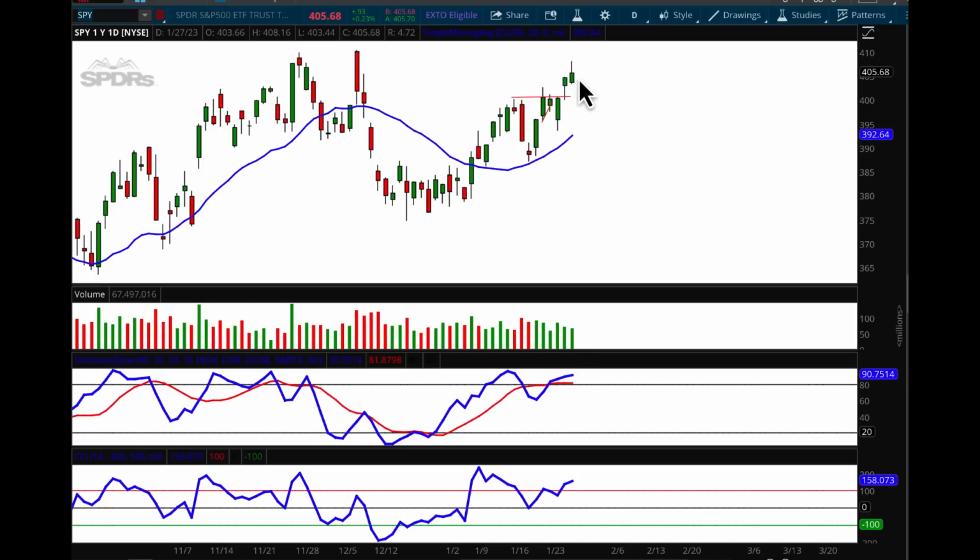So what's my forecast? I do not think we're going to go much higher on SPY. In fact, I think we're going to come down right at the beginning of the week and possibly pull back to this role reversal support level now. Again, short-term support right around $400.90.